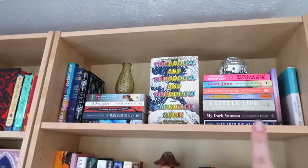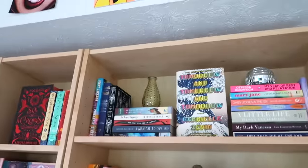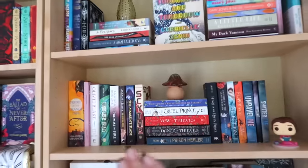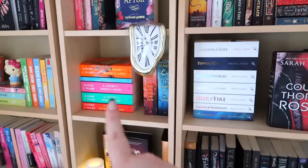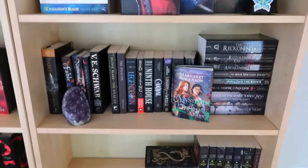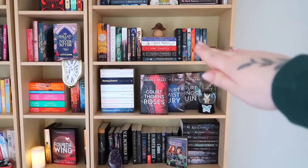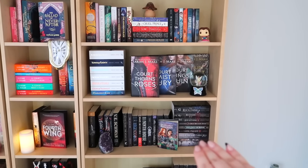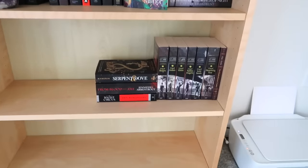Up there is just literary fiction because I only have one shelf for that, so I figured I would just put it up here. And then this is like my colorful fantasy books. This is my little ACOTAR shelf. Obviously it goes over to this one. And then this is like my darker shelf. I did a lighter colored books fantasy shelf and then a black and dark color book fantasy shelf. And this is just what couldn't fit.